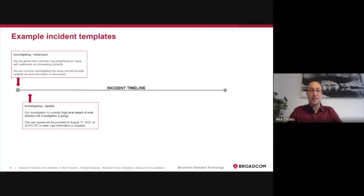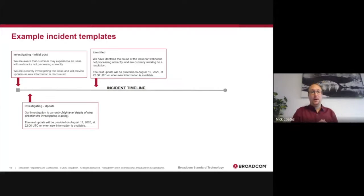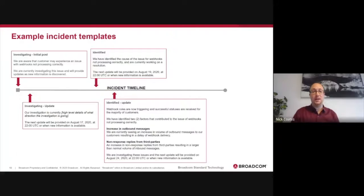So this is just an update here. You would give more details, and then you'd commit to the next update, and you would say we're going to provide an update on this date and this time. Then you start going into identified. At this stage, we've identified, and when I say we, it could be our engineering team, could be our ops team. We've identified the issue, and again, we're committed to providing an update.